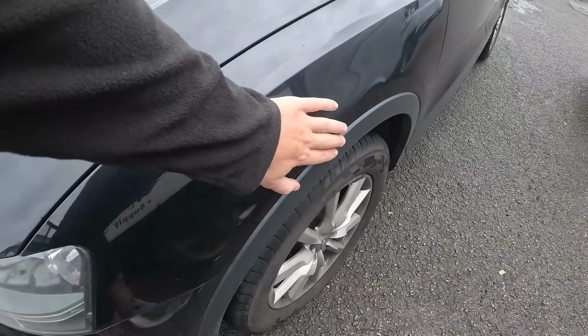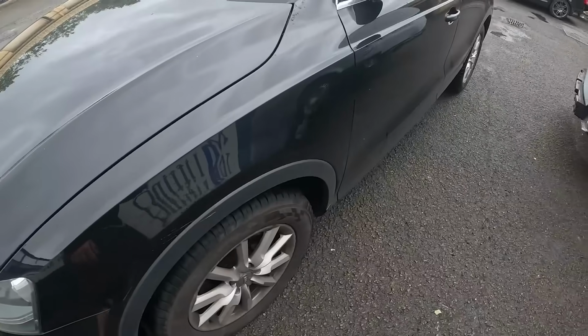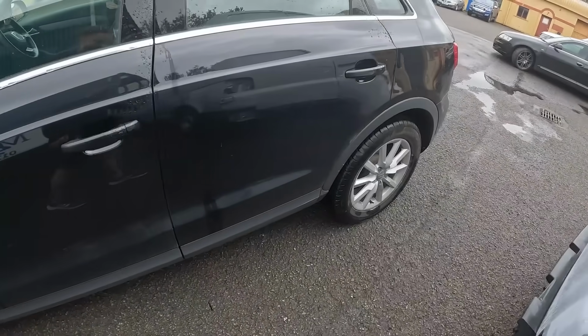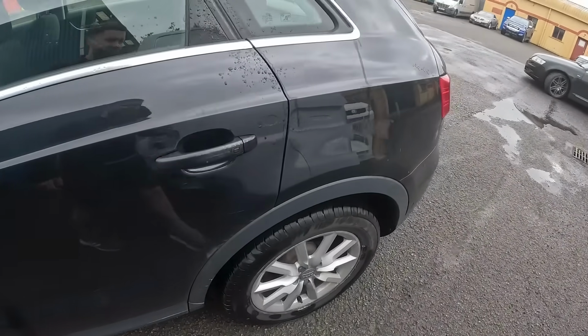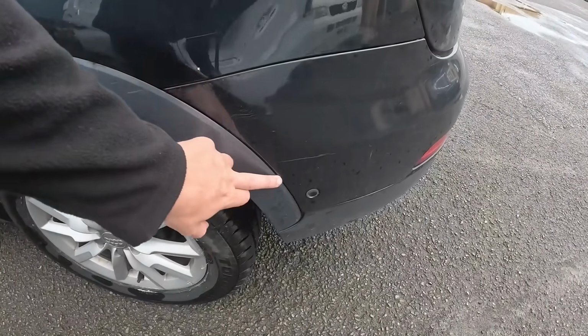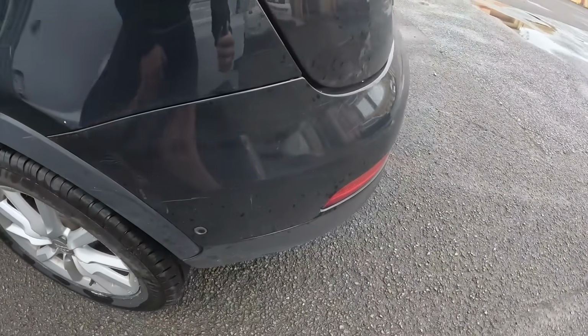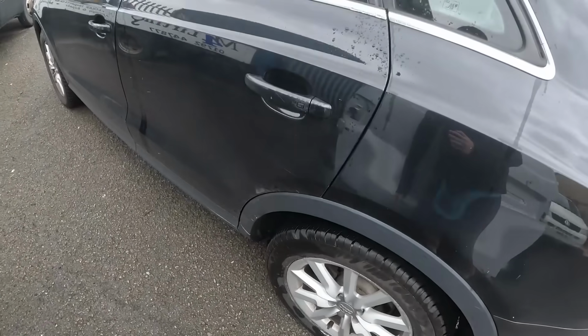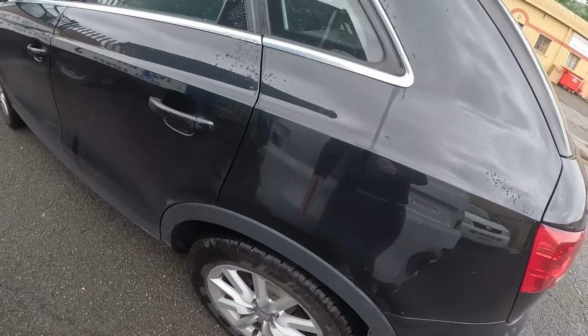Dents, scratches, trim. This is going to be not very nice. All down here again. Oh, they've driven this down like a hedge. Oh, thank you very much. What a lovely way to return the car. That's the outside. And to be fair, I'm quite pissed.